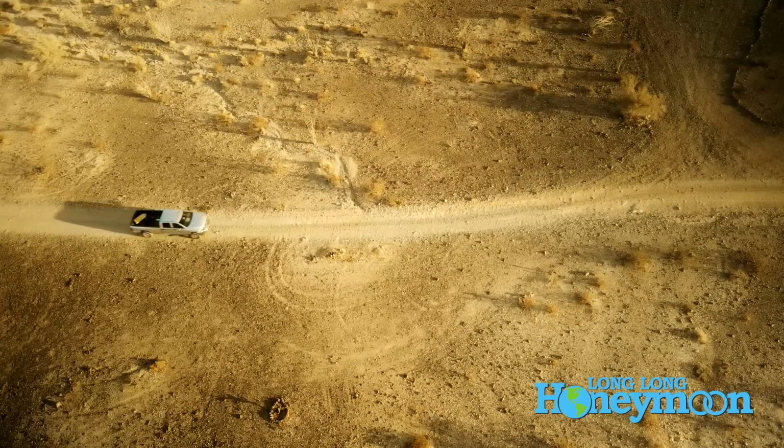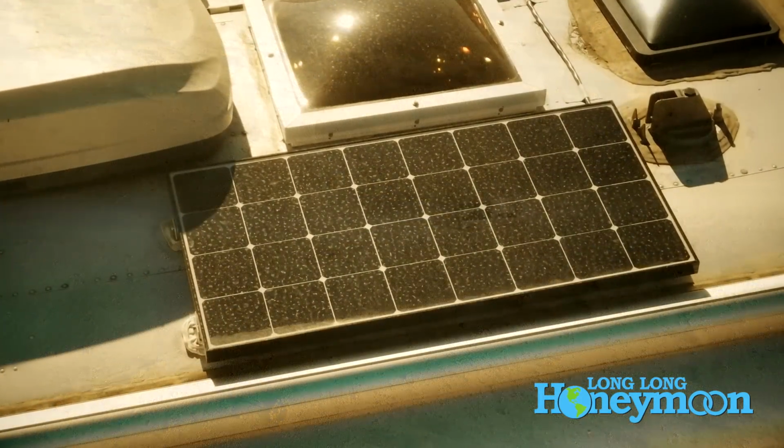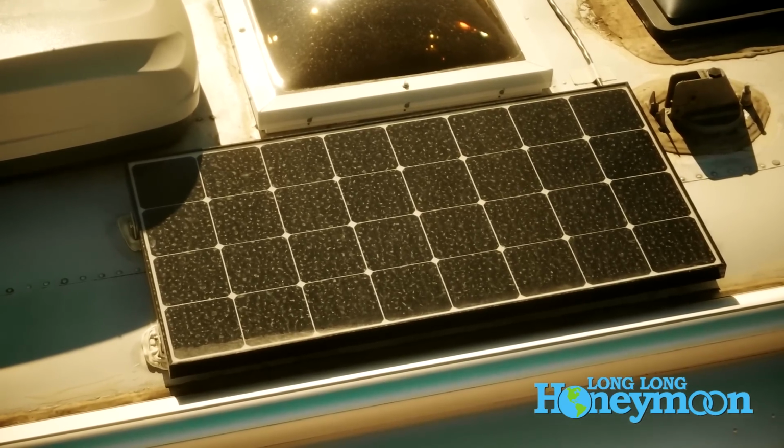And also dust accumulation on the panels. We've been camping in some very dusty environments like Death Valley National Park and here in Quartzsite, and I'm sure that there's been an accumulation of dust on those panels that has reduced their effectiveness. Overall, very happy with those Renogy panels, but you can never have too many of them.